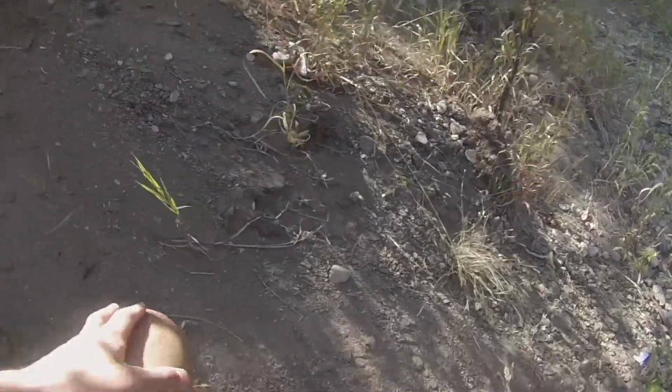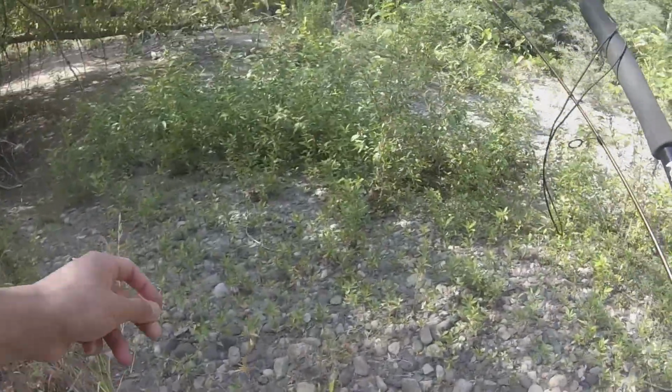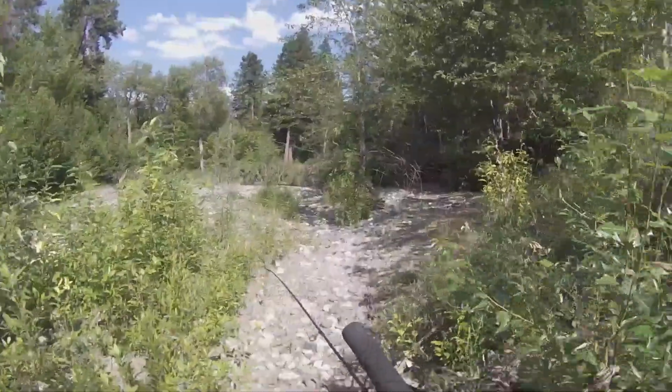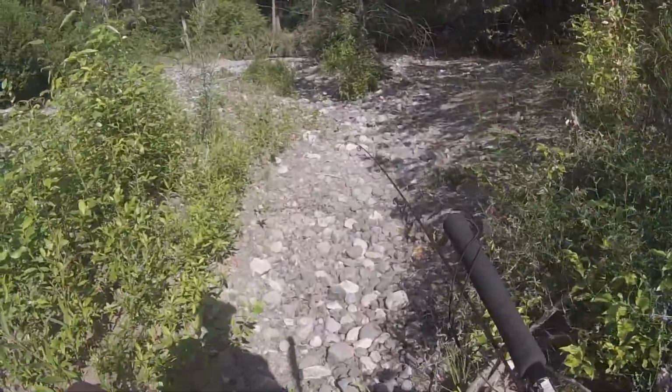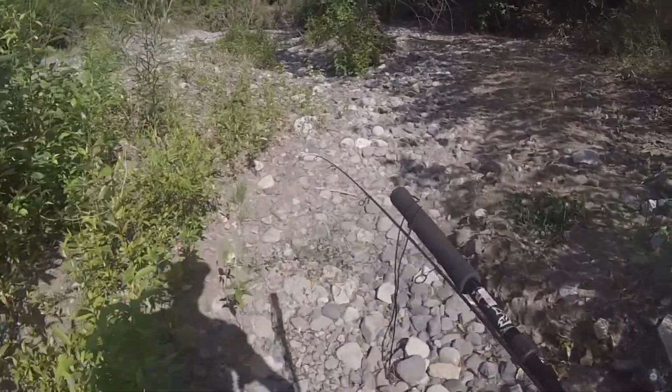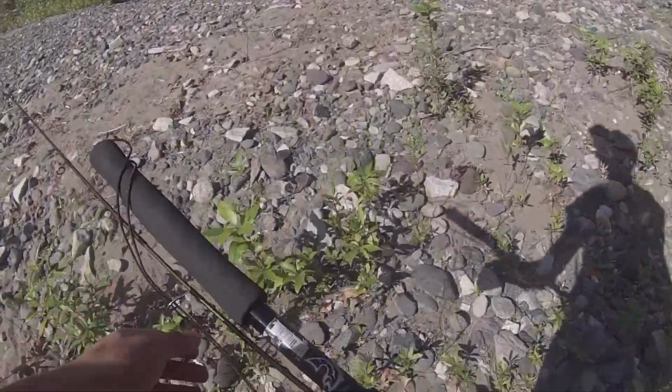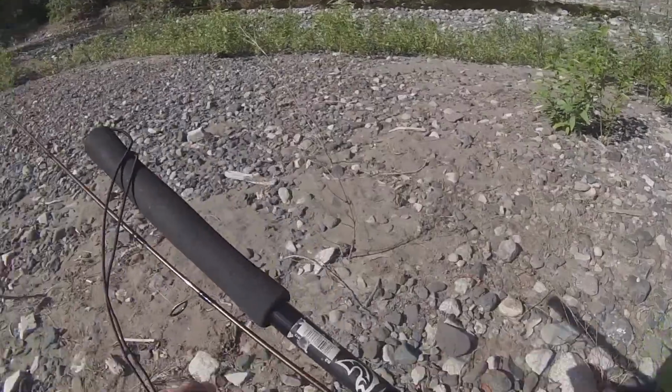Oh boy. Very steep and very loose. Oh, made it. Oh, almost went down right at the end there. But we have made it to the creek. And let's see if we can see any fish. And I reckon, guys, that this is going to be all sight fishing. Creek's quite low, water's super clear, it's pretty shallow.